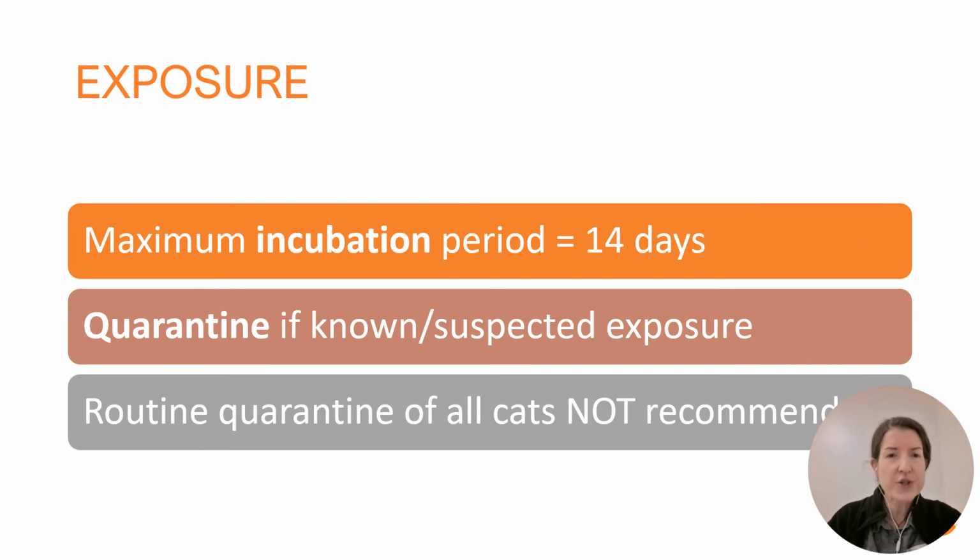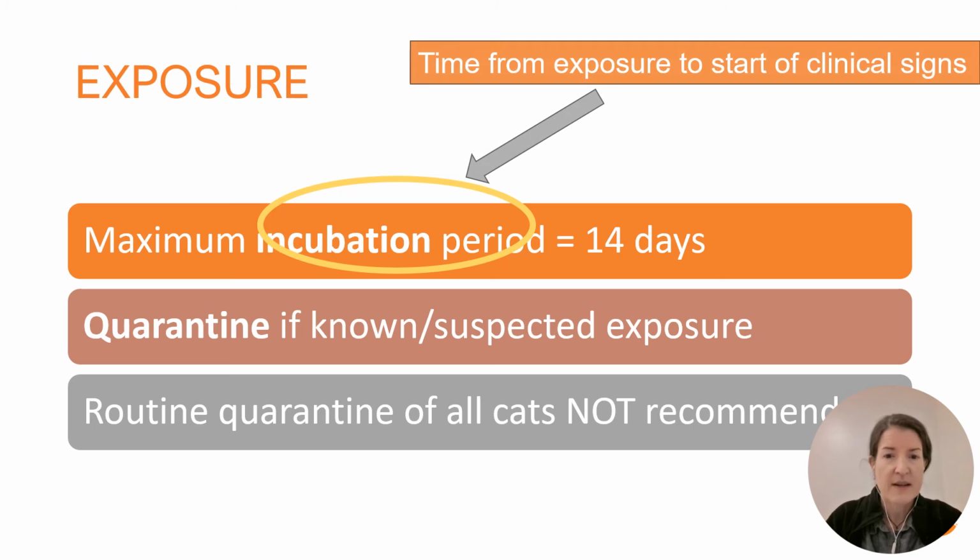Okay, so what do we do if we know that a cat was exposed to another cat that was shedding this virus or was exposed to a contaminated environment? Well, the maximum incubation period, and incubation period is defined as the time from exposure to the start of clinical signs, can be 14 days. It's usually less, usually in the 2 to 7 day range, but it can be as long as 14 days. And so if we know for sure that a cat was exposed, then we need to monitor them closely.